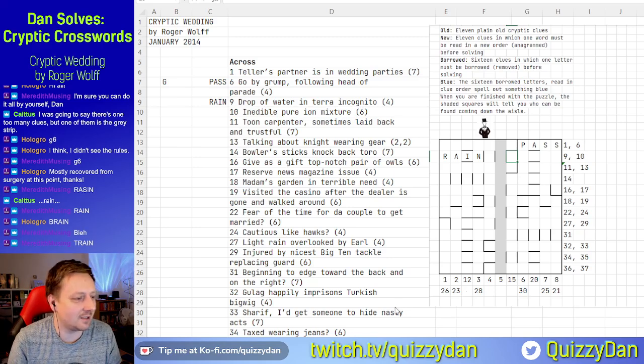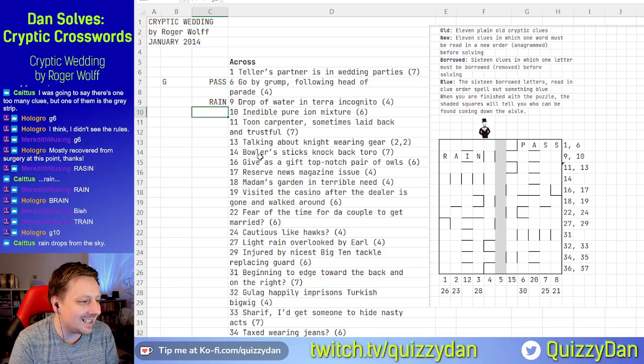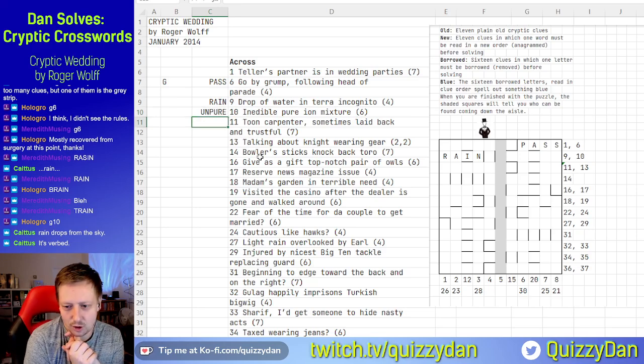But anyway. Inedible pure iron mixture. Now, this is going to be an anagram of pure iron, but there's going to be 1 too many letters in there. Pure in, maybe. Pre-iron, possibly. So it's going to be an anagram of pure iron, which means inedible. Unpure, I assume.